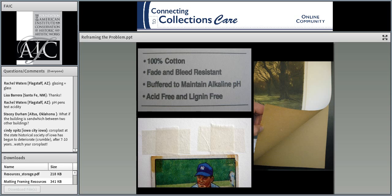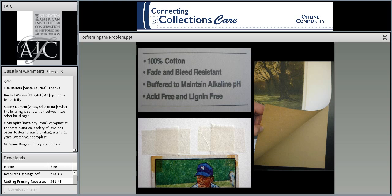It's important for boards to be both acid-free and lignin-free. Lignin is a component in woody plants that helps them stand up straight. As it naturally degrades, lignin becomes acidic. So this means a board that is labeled acid-free but still contains lignin can actually become acidic over time. Papers and boards made from 100% cotton fibers will be naturally lignin-free because cotton is not a woody plant and so therefore it has little to no lignin.